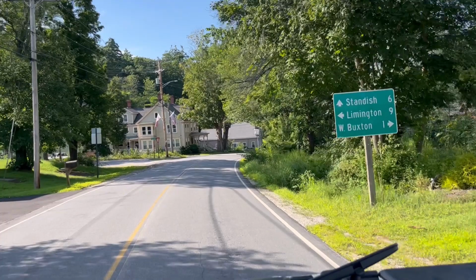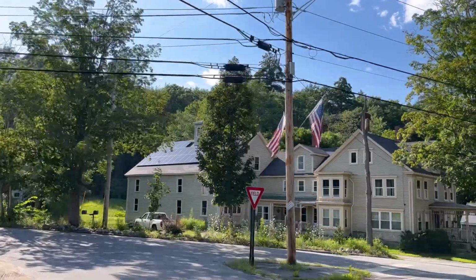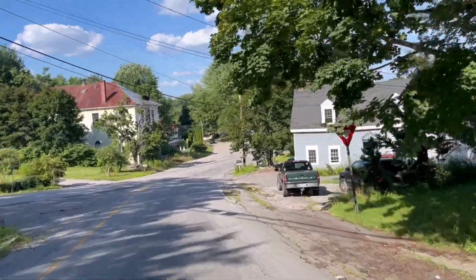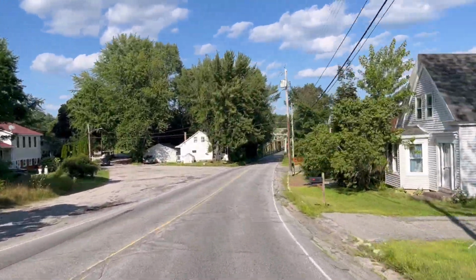All right. Okay, guys, we're just going to take a right here at Buxton. You can see on that sign. And we're just going to take a right at this intersection at the Y in the road. Another right and come down this hill, and you're going to see this really old, very cool looking steel bridge.